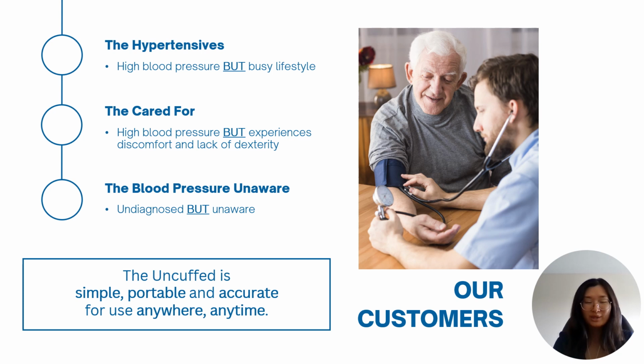We've identified 3 types of people who benefit greatly from our product. The hypertensives are those diagnosed with high blood pressure, but they lead incredibly busy lives. They may not have time to measure their blood pressure early in the morning or in the evening, and they certainly cannot take a bulky machine with them throughout their day. The cared for have also been diagnosed, but they represent older adults living in their own homes with lower dexterity to maneuver those traditional cuffs, and those in care facilities with pain upon movement, which creates difficulties in methods.